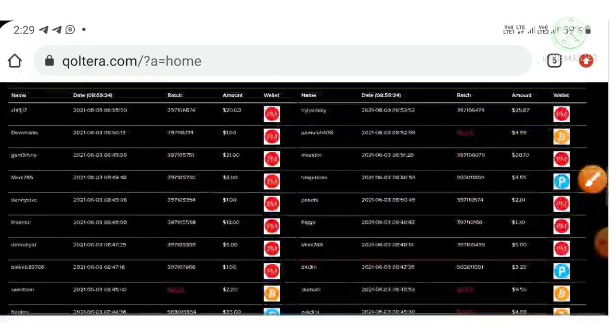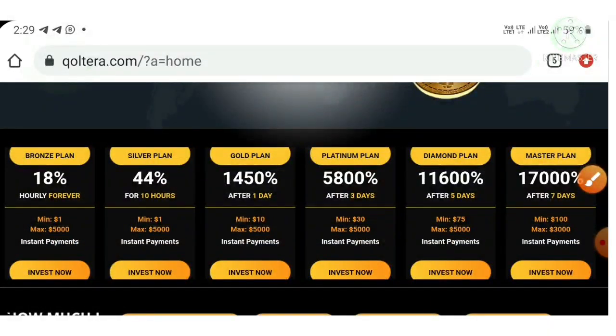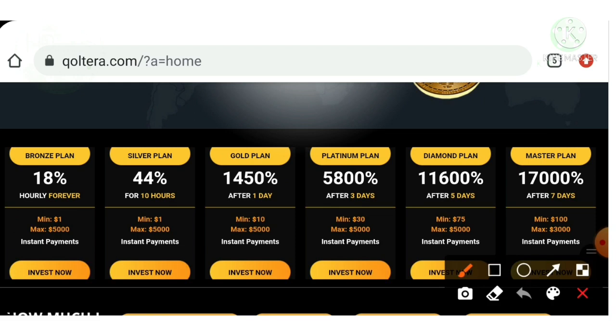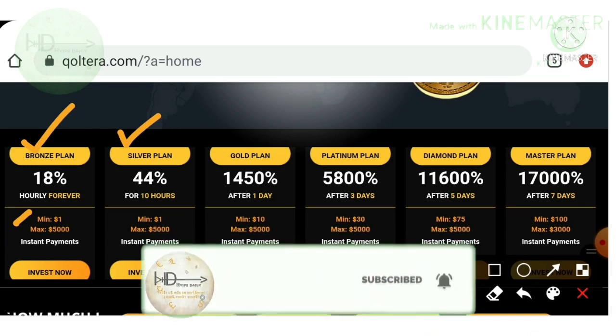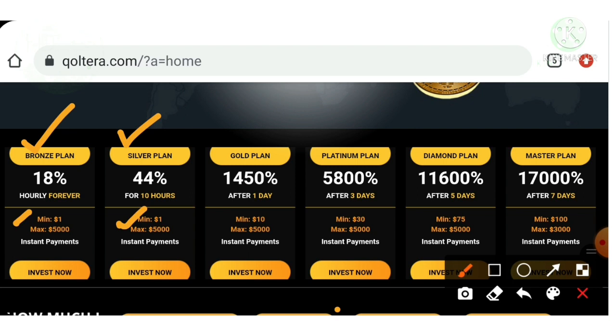And friends, the site has really good plans. You can see the site has 6 plans. The first plan allows you to earn up to 18% hourly for 1 hour. The minimum investment is $1. The second plan allows you to earn up to 44% hourly for 10 hours. The minimum investment is $1. The third plan allows you to earn up to 1450% after 1 day, which is a 24 hour time period. The minimum investment is $10, friends.